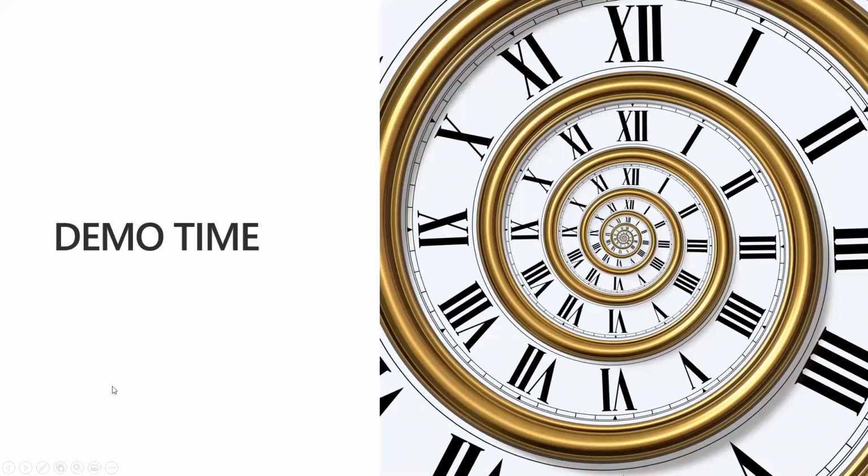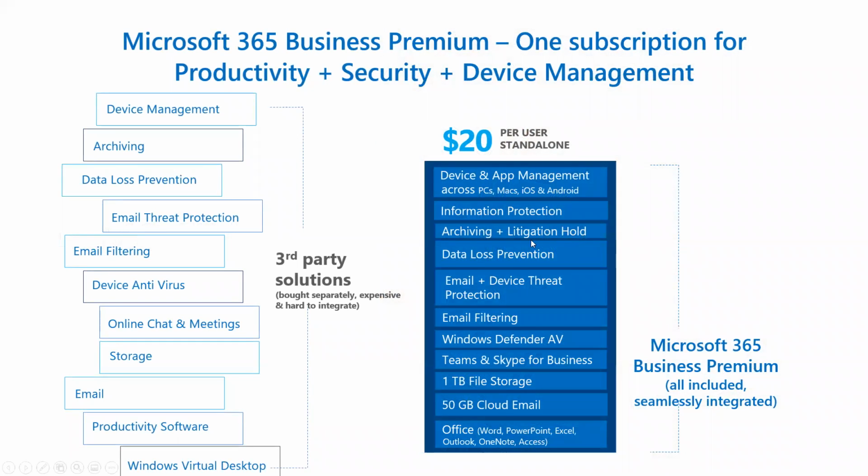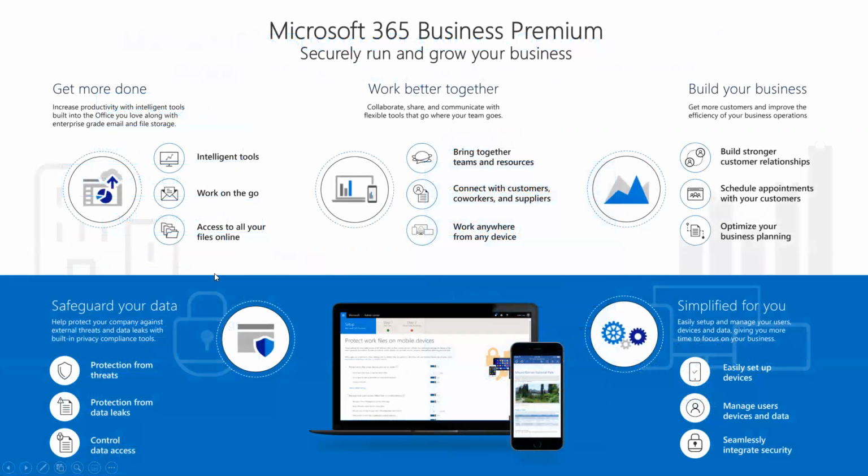Okay, I appreciate y'all working with me and sticking with me going through that whole demonstration. And just to kind of go back over what we talked about very quickly, the Microsoft 365 Business Premium is a one subscription answer. You can piecemeal these things together in other ways using third-party products, but I promise you, you're not going to get all this stuff tied together in the same way for $20 per user per month. Remember, we're able to get more done. We're able to work better together. We can build our business, and it's keeping my data safe, all while simplified administration is configured.